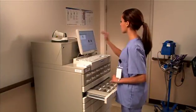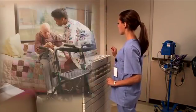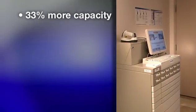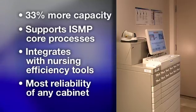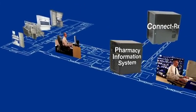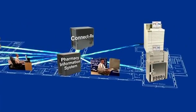This advanced solution is designed to be used in all patient care areas, as well as the OR, ER, ICU, and long-term care units, and provides 33% more capacity than other cabinets on the market. It helps hospitals support the ISMP recommended core processes for the safe use of automated dispensing cabinets, integrates with McKesson nursing efficiency tools, and offers the most reliability of any cabinet available. And only AccuDose RX offers the most integration with McKesson's pharmacy solutions and clinical IT to drive patient safety and process efficiency at the lowest cost.